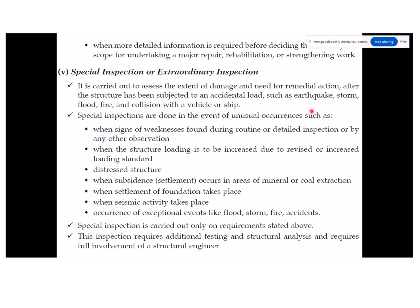When the structure has been subjected to accidental load, such as an earthquake, storm, flood, fire, collision with a vehicle or ship, etc. Okay, so special inspections are done in the event of unusual occurrence, such as signs of weaknesses found during routine or detailed inspection or by any other observation.